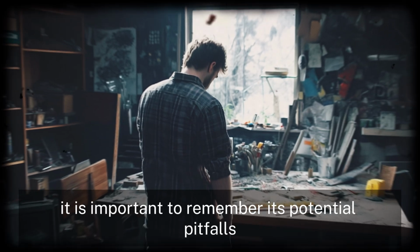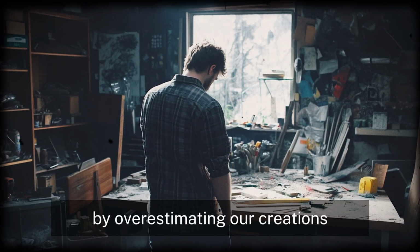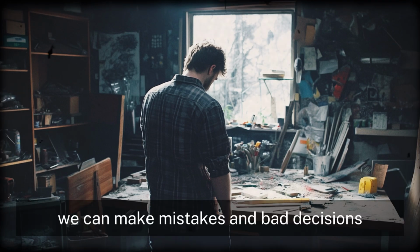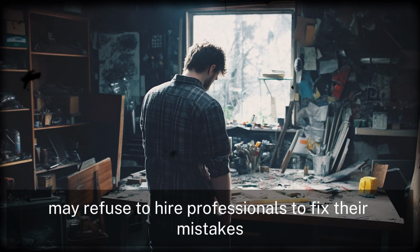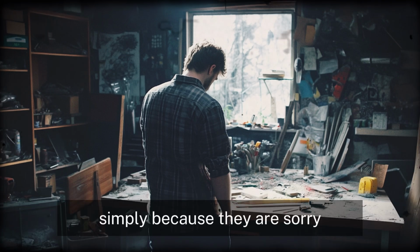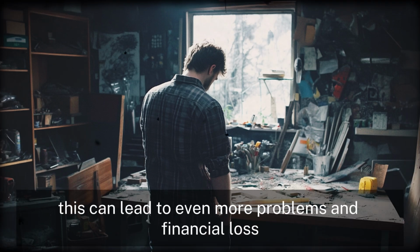Despite all the benefits of the IKEA effect, it is important to remember its potential pitfalls. By overestimating our creations, we can make mistakes and bad decisions. For example, a person who has made poor quality repairs with their own hands may refuse to hire professionals to fix their mistakes, simply because they are sorry to admit they did something wrong. This can lead to even more problems and financial loss.